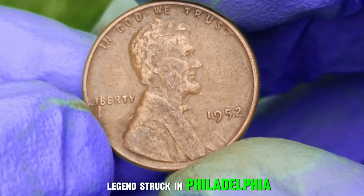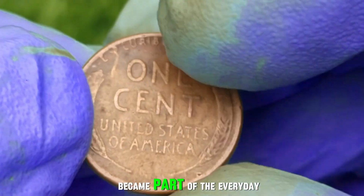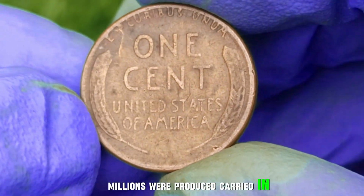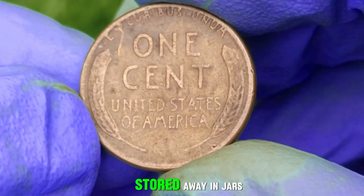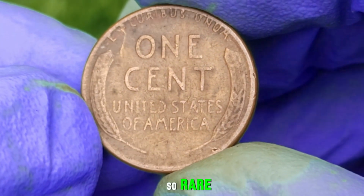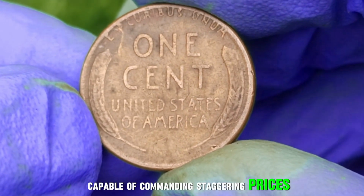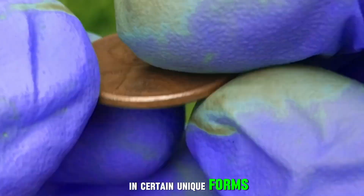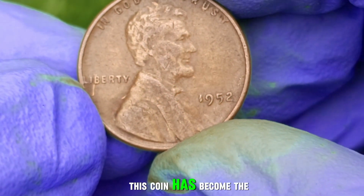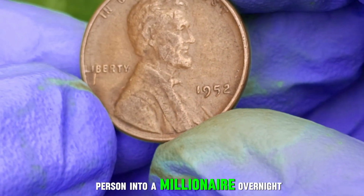Struck in Philadelphia, where coins traditionally bore no mint mark, the 1952 wheat penny became part of the everyday fabric of American life. Millions were produced, carried in pockets, spent at candy shops, and stored away in jars. But among these millions, a select few contain traits so rare, so extraordinary, that they stand as treasures capable of commanding staggering prices today. In certain unique forms, those with copper sticker-like surfaces or experimental finishes, this coin has become the stuff of dreams, the kind of penny that could transform an ordinary person into a millionaire overnight.